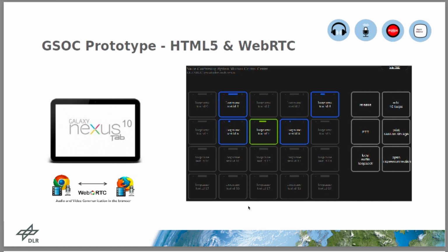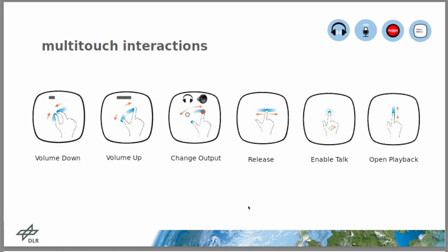We have created a prototype with HTML5 and WebRTC. WebRTC is used in a lot of different browsers. We can see the touchscreen interface, which is shown as an HTML page, and a device, which is a tablet here. We have done some research for multi-touch interactions, for example, to change the volume, to release loops, to enable talk, or to open some playback.